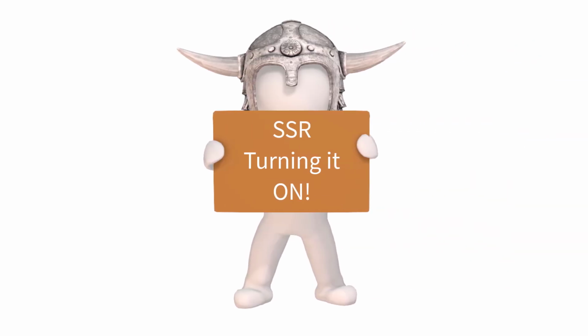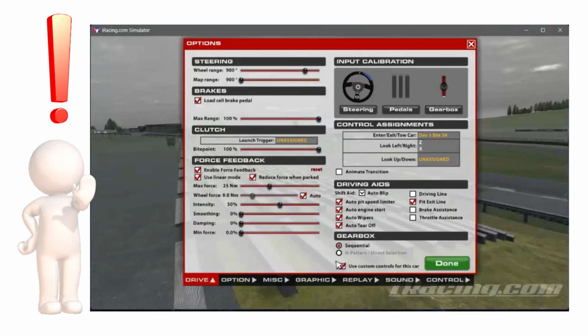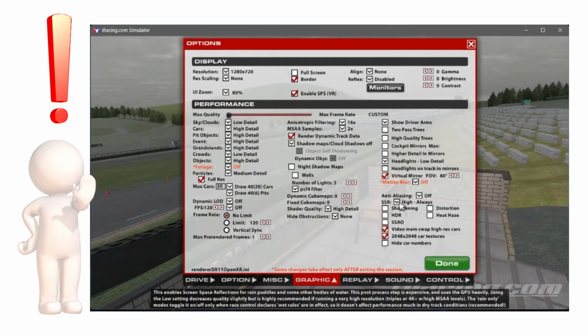SSR, turning it on. Now you might think that turning on SSR doesn't need its own section of this video. After all, you just click Options and the Graphics tab and then access it from this little drop-down menu. However, there is a catch that you absolutely need to be aware of.